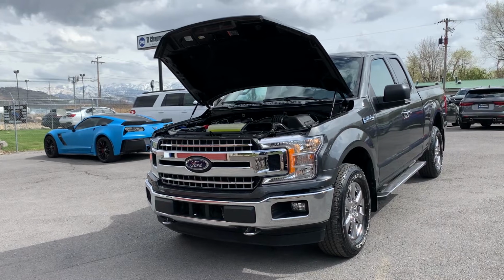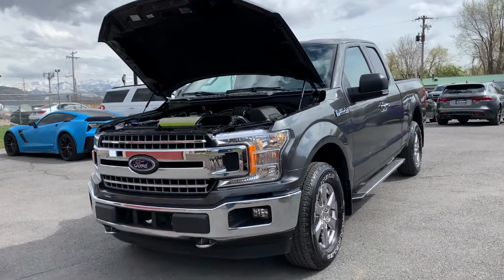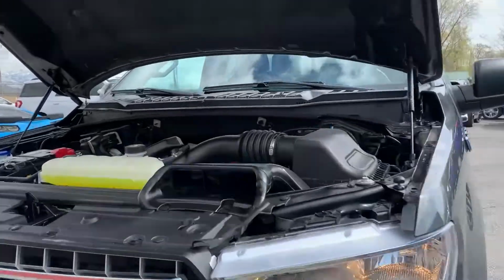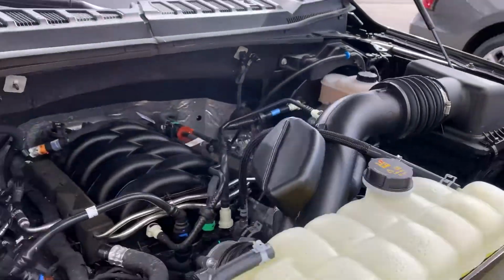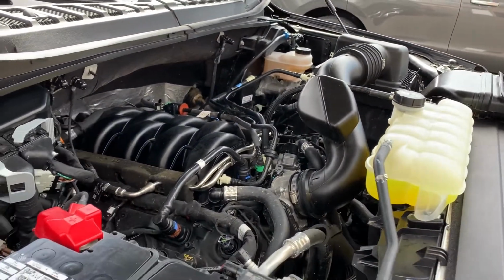Hello everyone, today we have a 2019 Ford F-150. This is the XLT. It's four-wheel drive. And it is running smooth, so I'll go ahead and take it for a tour.